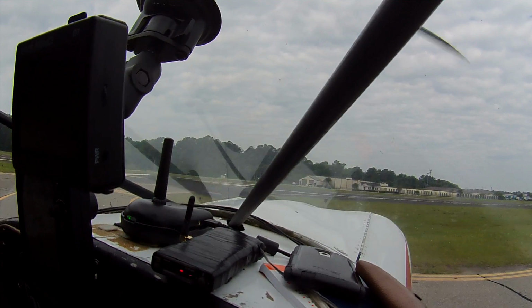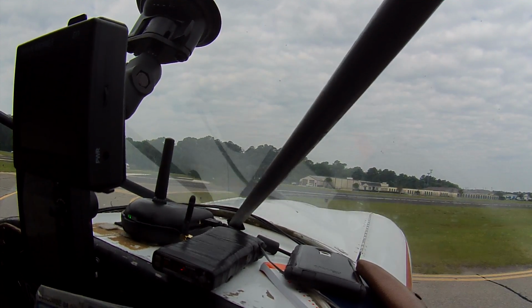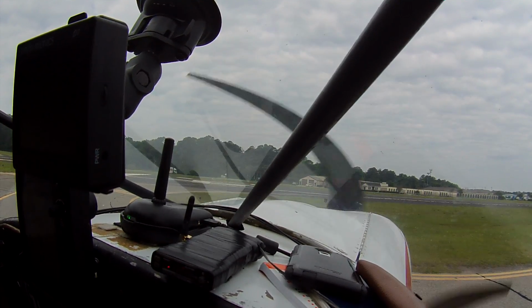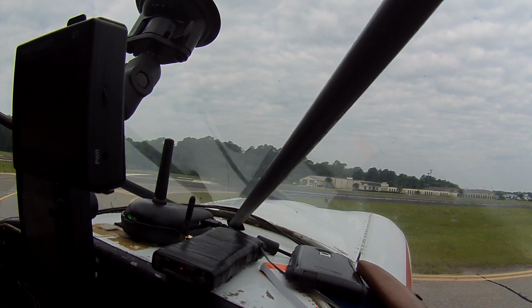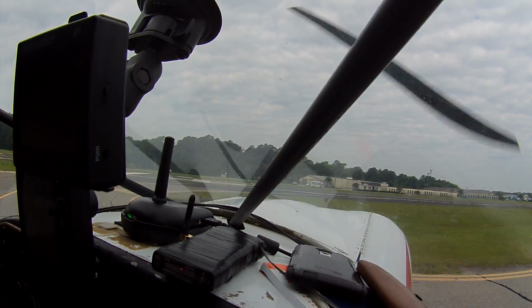Okay, okay, brakes are set? Set. Okay, set. Let's do run-up check, brakes are set. Fuel selector, let me check. On it is. Trim is set for takeoff. It's good. Flight control check.